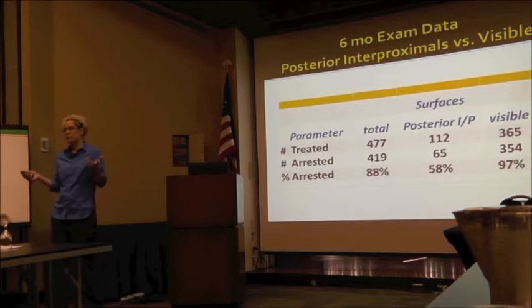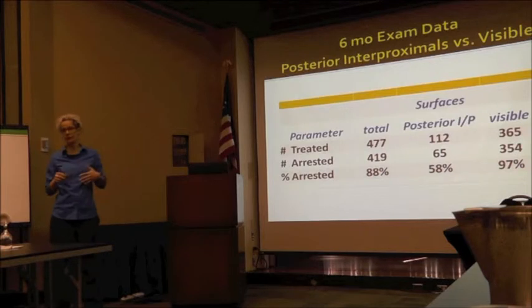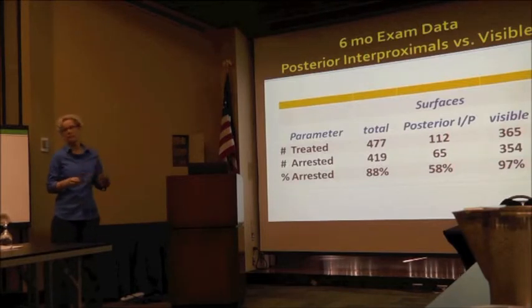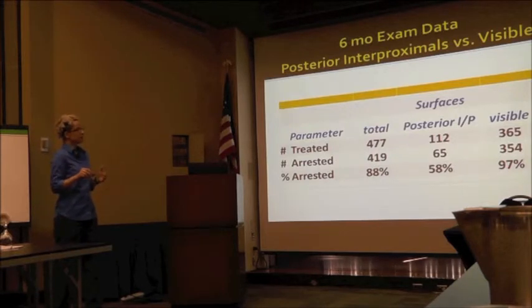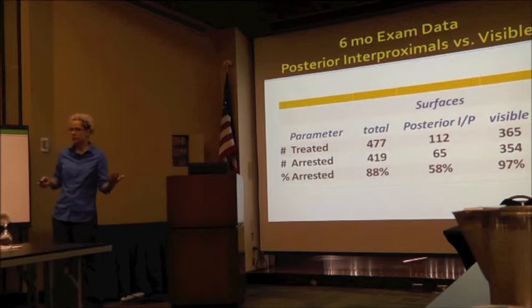65 of them, I was able to say, okay, that's arrested. The rest of them, I either couldn't say or I felt like they weren't arrested. I don't have that data called out yet. So I was only seeing 58% at 6 months that I was confident enough to call arrested. The visible decay, all the rest of the decay, the 365 surfaces, I'm getting very, very good arrest at. So it's really the interproximals where I have to wait longer to figure it out.